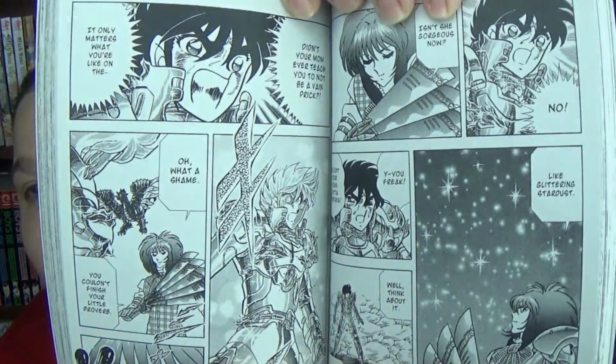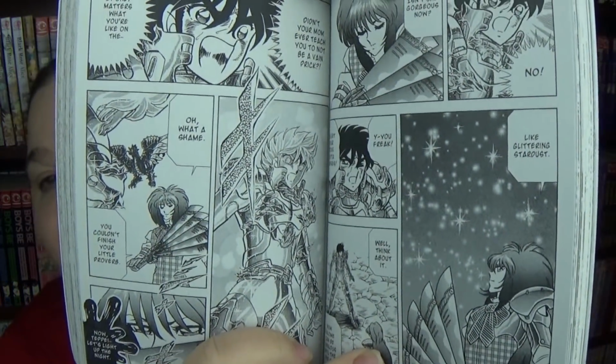It has a... that's a weird page. Let me find you a not as weird page. Oh, here, this one's pretty. So the art looks like this. It's just so pretty. It's just such a wonderful aesthetic.